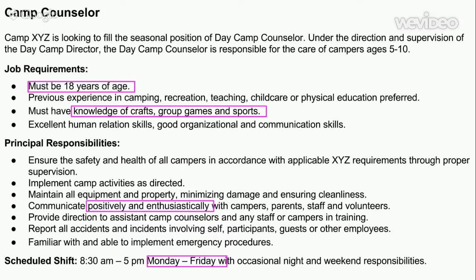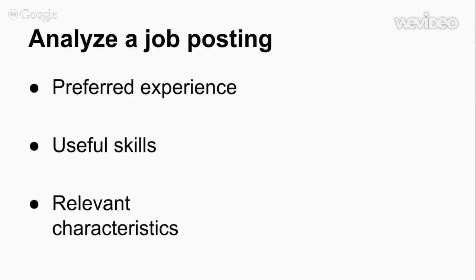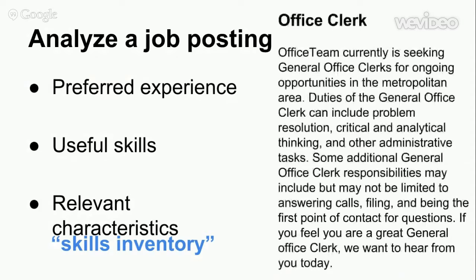You get the idea. Now, take a look at your own job posting and try and come up with at least two in each of the following categories: preferred experience, useful skills, and relevant characteristics. Some requirements will already be listed in the posting. You may also find a skills inventory to be helpful when trying to come up with these. You can search that phrase yourself or follow the link to a sample one. If you need a job idea to practice on, you can use office clerk. Pause here until you're ready to go on.